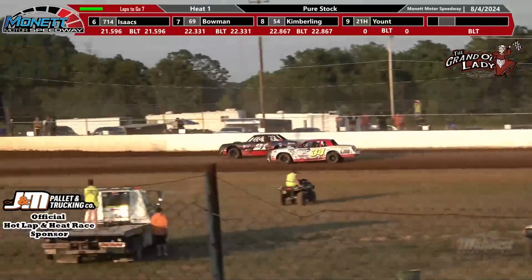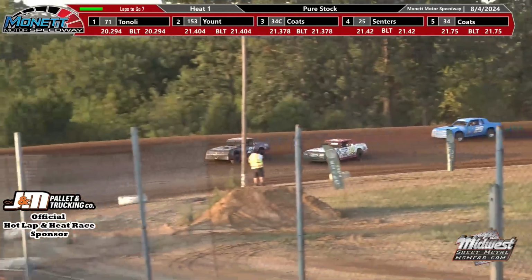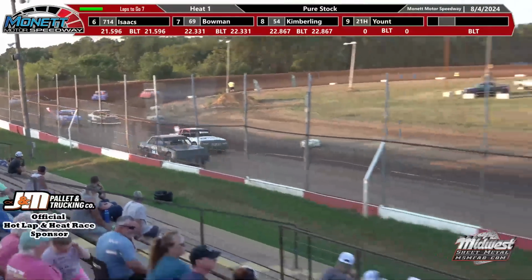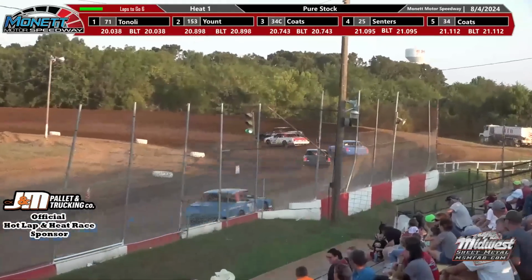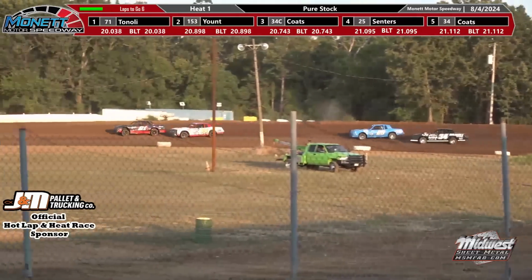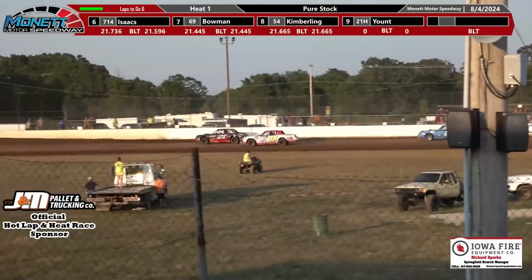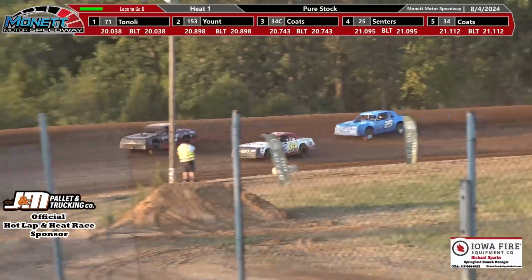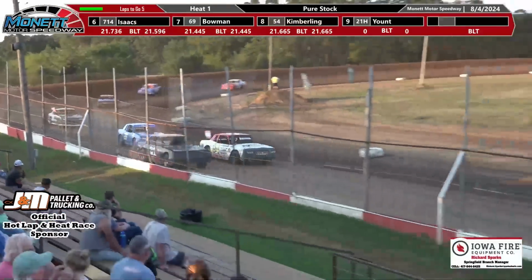Dell Centers fighting off Sean Coates in that number 34 machine, going back to Dustin Isaacs in the 714. Side-by-side action behind your leader, Chris Tonley, out front all by himself. You can just keep the camera on these two battles for second and fourth, rather. Lenny Coates fighting with Kevin Yount in that number 21 machine out front. Dell Centers with Sean Coates.